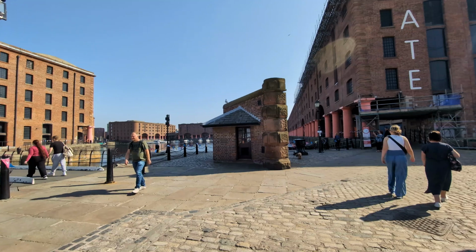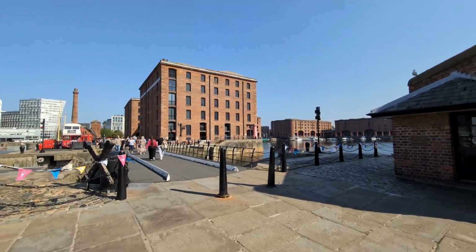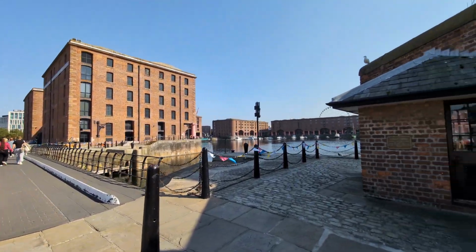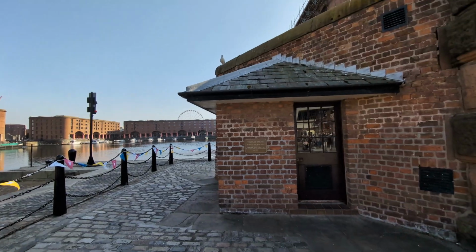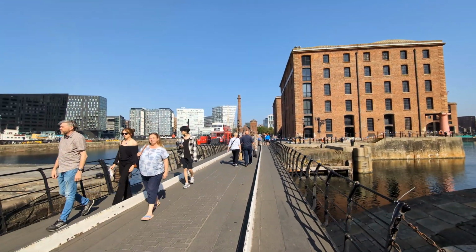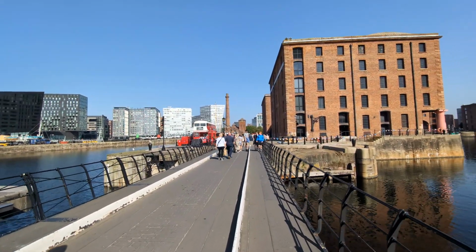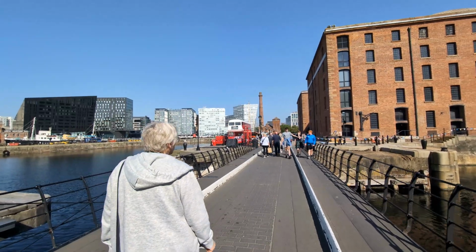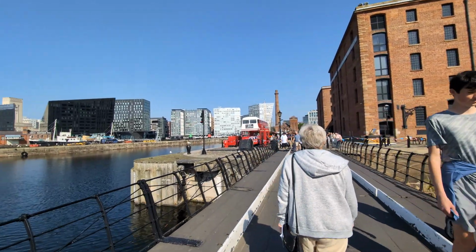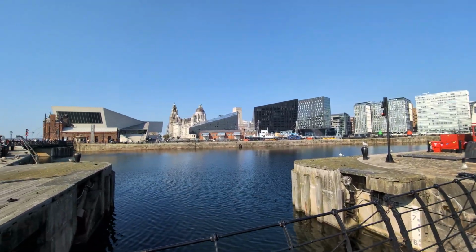There we are, this is the Albert Dock. Might be a good place. Hartley Bridge. Yeah, so you have to go through all these bridges, or under them. No, you get a narrowboat underneath that. It's some wonderful views, look.